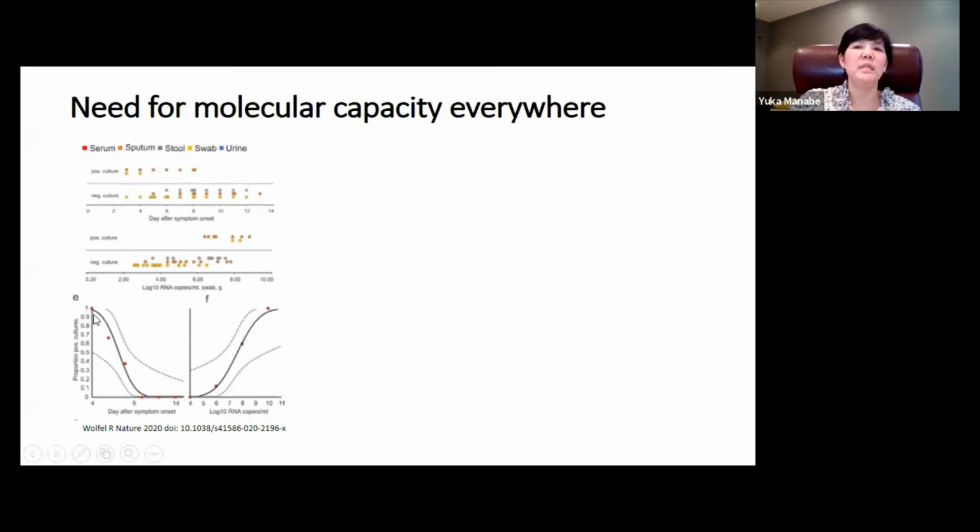And what you can see is that as the RT-PCR levels went down over time, the likelihood of being culture positive also decreased here in nasal swab specimens. So this was reassuring that as people got on and their RT-PCR results became higher cycle thresholds and then went negative, that likely these people didn't have culturable virus.